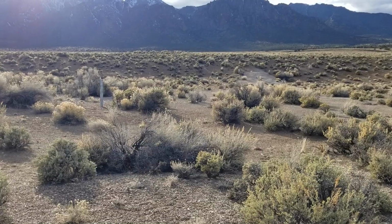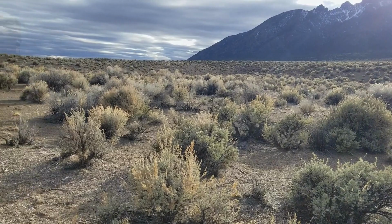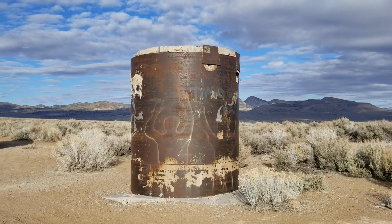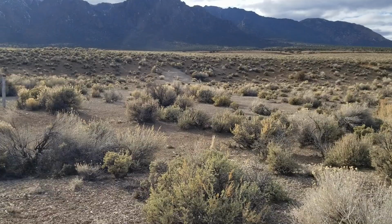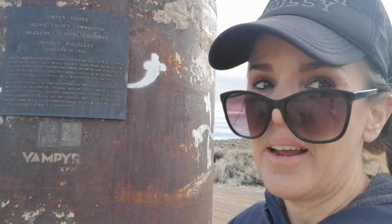Like I said, it's man-made. When they dropped the nuke down, the top of the metal tube here was flush with the ground around it. It wasn't sticking up like this. It was just a flat hole in the ground. But after the bomb went off and vaporized the mine chamber below, well, the ground sort of collapsed around it, creating this crater.